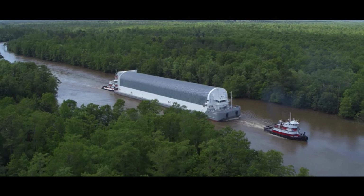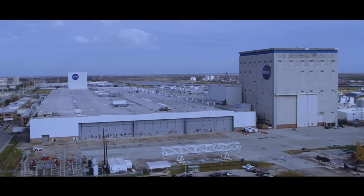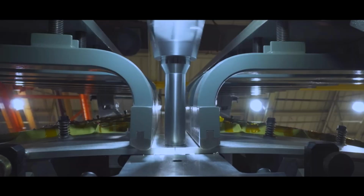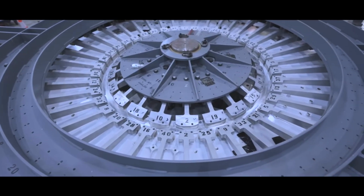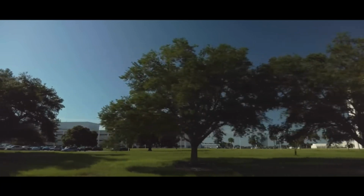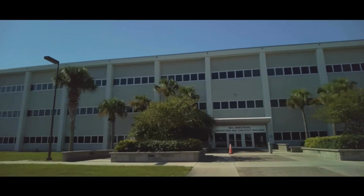Orion's journey to the moon began on the bayou. NASA's Michoud Assembly Facility in New Orleans is where technicians with Lockheed Martin began welding the pieces of the spacecraft's underlying aluminum structure together. 1 year later, it arrived in Florida, taking up semi-permanent residence inside the Neil Armstrong Operations and Checkout Building at NASA's Kennedy Space Center.